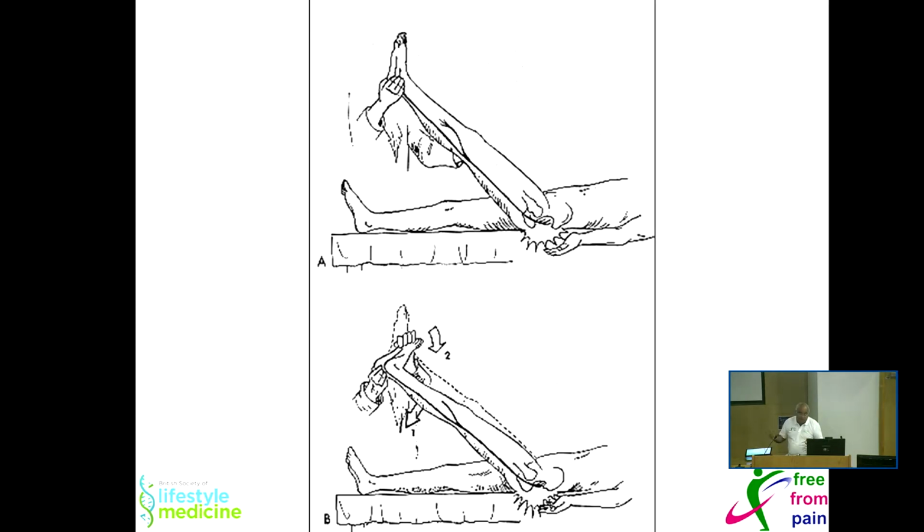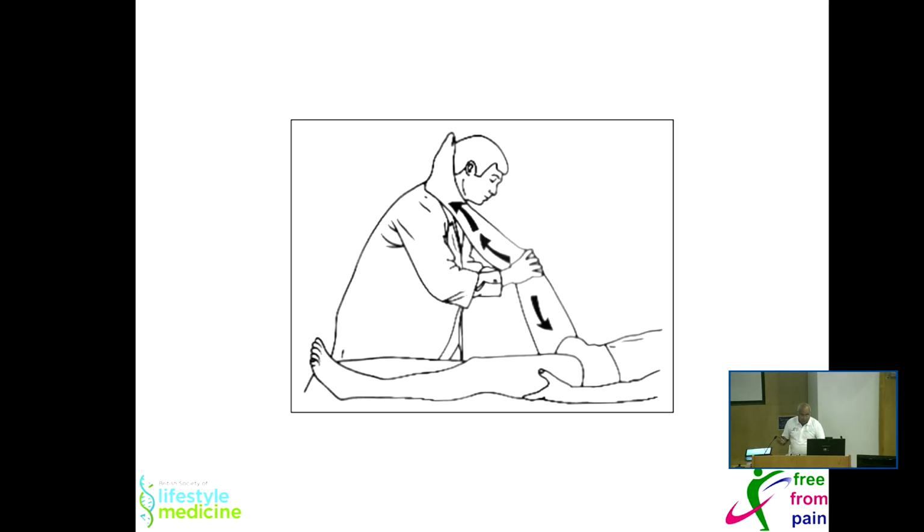Straight leg raising, this is how you do a straight leg raise. Or you can do it here by compressing inside the popliteal. You need to identify whether it is coming from the sciatic nerve. So I've got a video again here. So you lift it, say to 30 to 40 degrees. The patient has pain. How do we know whether the pain is from the sciatic nerve or whether it is coming from the hip joint or the sacroiliac joint?